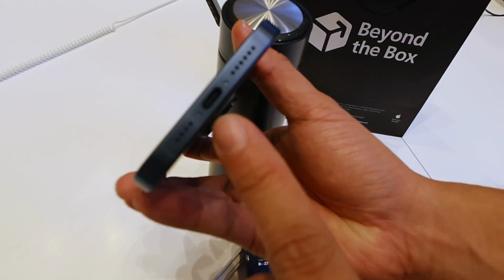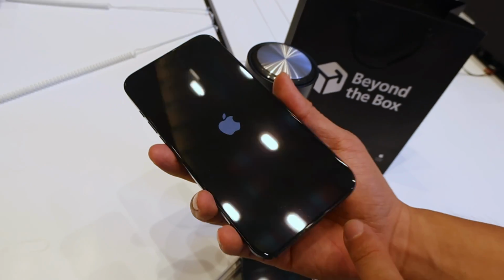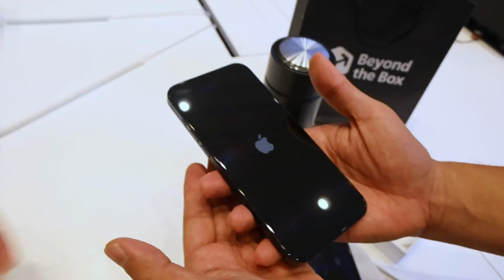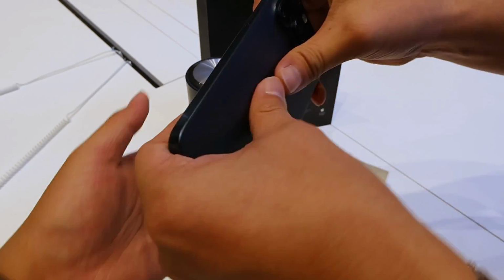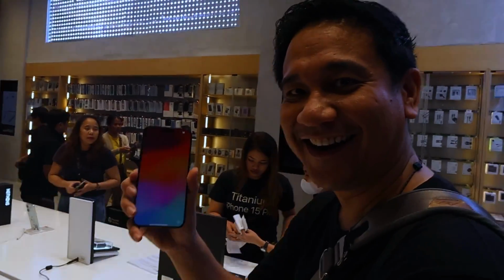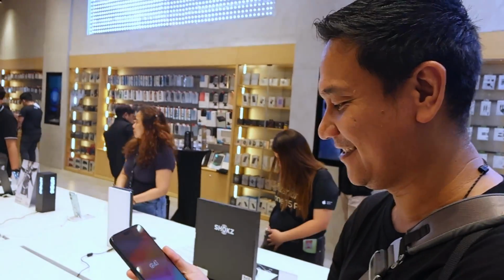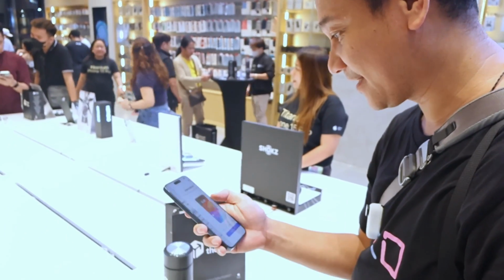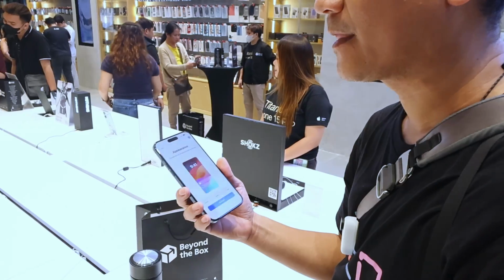Type-C na siyempre, huwag kalimutan. Yung biggest, I think. One of the biggest, di ba? Init na. May heating siya. Bagsak test. Bed test. Ang gaan. I-update mo muna sa bahay bago mo i-set up.